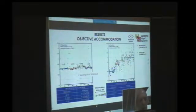Here you have in the left image one case implanted with a control monofocal, while in the right you have one case implanted with the Lumina. As you see, we have totally different responses. In the case of the control, we have no accommodated response at all. Well, in the case of the Lumina, we had an increase in power related to distance. There were statistically significant differences at all distances between the controls and the probes.